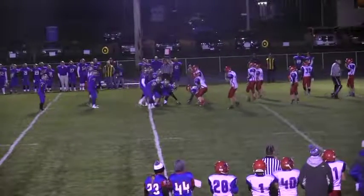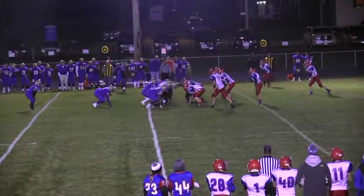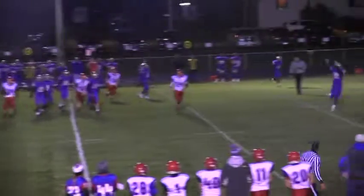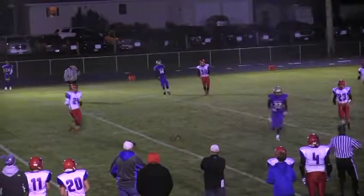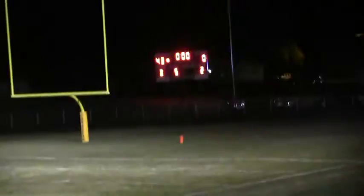And the Chargers come up to the line to run one more play quickly. And the pass falls incomplete as time runs out. And that will bring us to halftime.